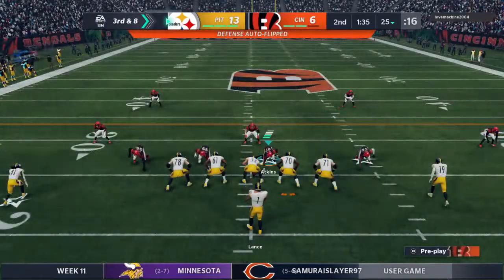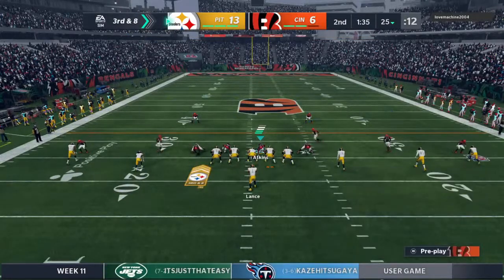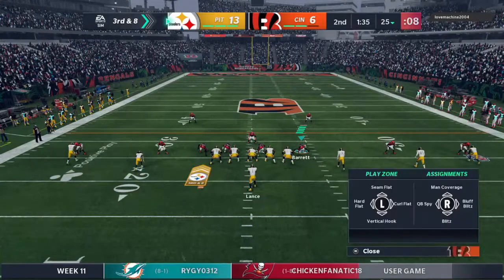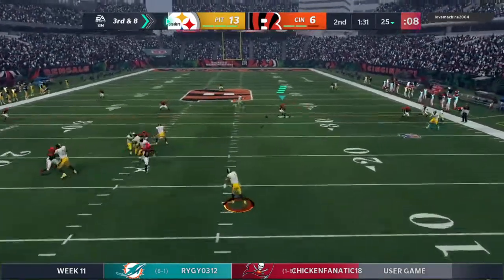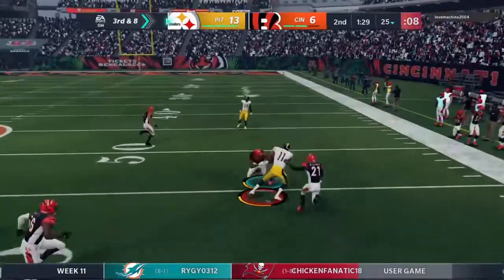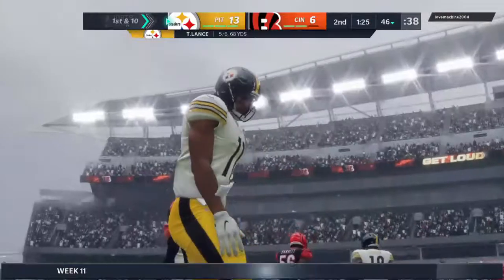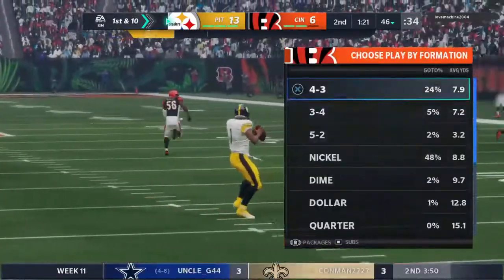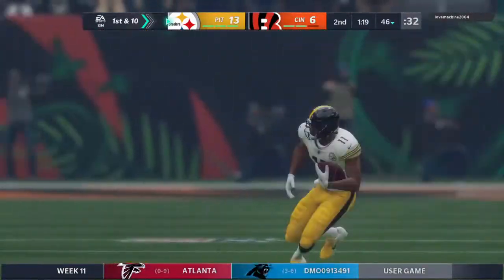So the failure to connect on second down leaves them staring up at a 3rd and 8. Now they'll throw here out of the gun. He finds an opening past the 40. He's got a man open. It's Chase Claypool, and all the way up to the 46. Give him 22 there on the 3rd down conversion, and a Steeler first down.